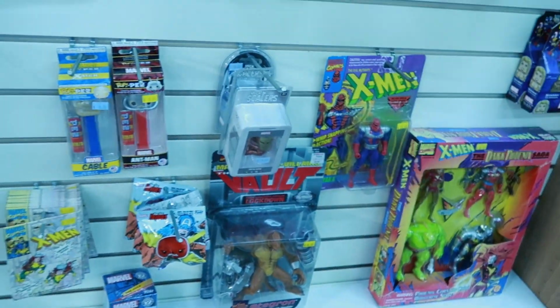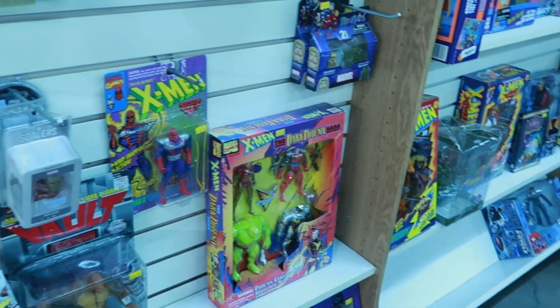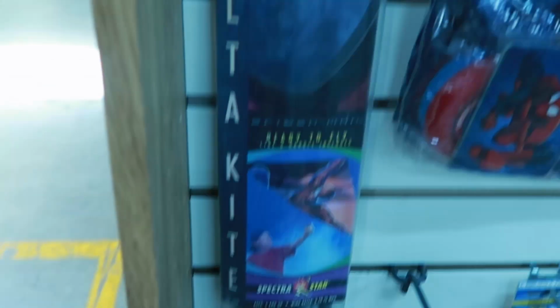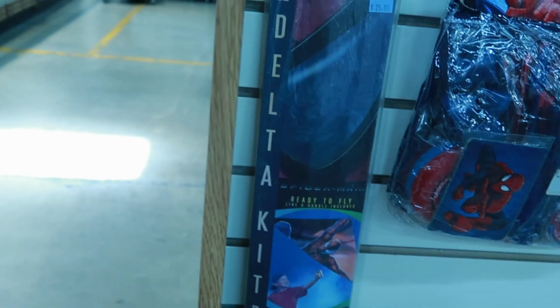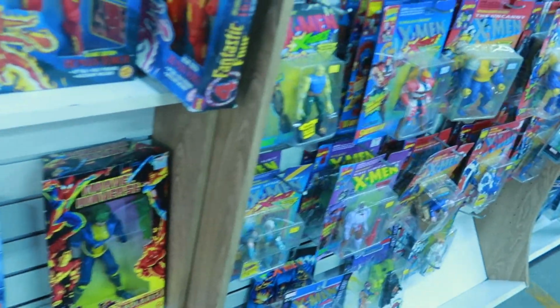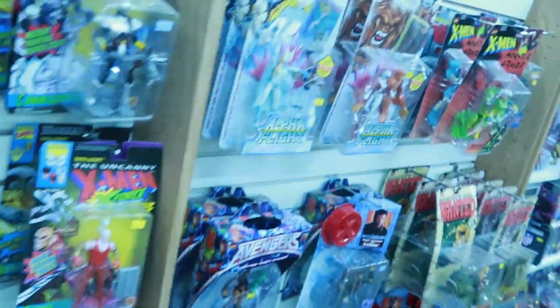All right, moving on to this aisle right here. We have some pretty cool Spider-Man stuff here just immediately off the bat. Right here, we have a kite that comes all the way back from Sam Raimi's first Spider-Man movie. I can buy it for $20 right now. It's in a little bit of beat up condition. And moving on, Miss Spider-Pops has just found maybe the holy grail of Spider-Man old school action figures.